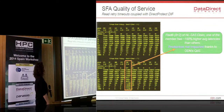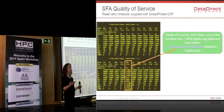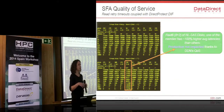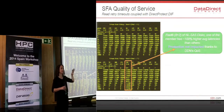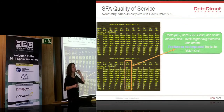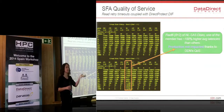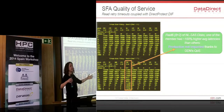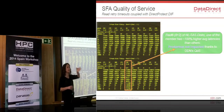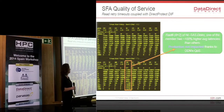And the second one is the quality of service that we have added to the SFA product. If you are familiar with HPC and parallel file systems, you know that on a parallel file system, the bandwidth, the speed of your system, is defined by the slowest component on your file system. Parallel file systems take advantage of writing in parallel to many components. So the slowest component defines the overall performance. That happens on a file system per virtual disk, not per LUN level. If one LUN is slower, it affects the overall performance.